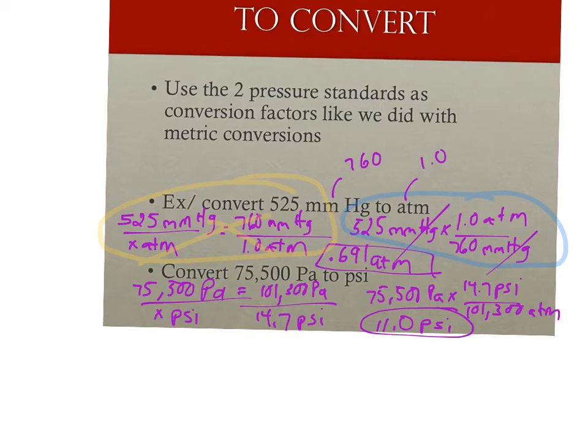Okay, so my next one, similar thing, but I've got different standards. So PA is 101,300 and psi is 14.7. So here again is my proportion way. So 75,500 over x is 101,300 over 14.7. 75,500 times 14.7 over 101,300.